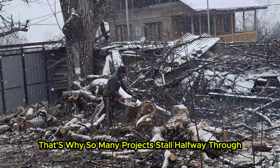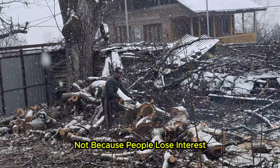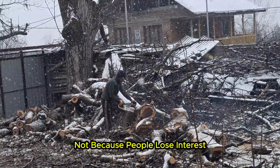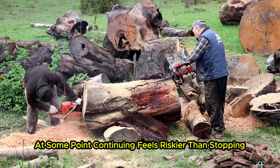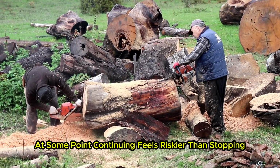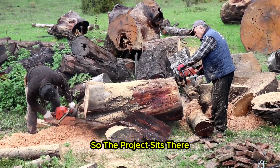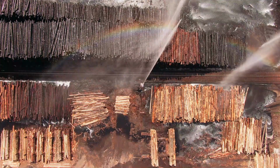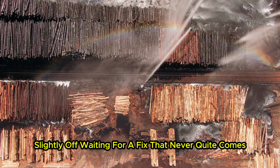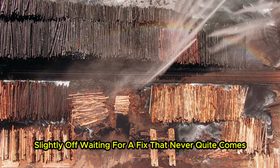That's why so many projects stall halfway through. Not because people lose interest, but because the path forward becomes unclear. At some point, continuing feels riskier than stopping. So the project sits there, half-built, slightly off, waiting for a fix that never quite comes.